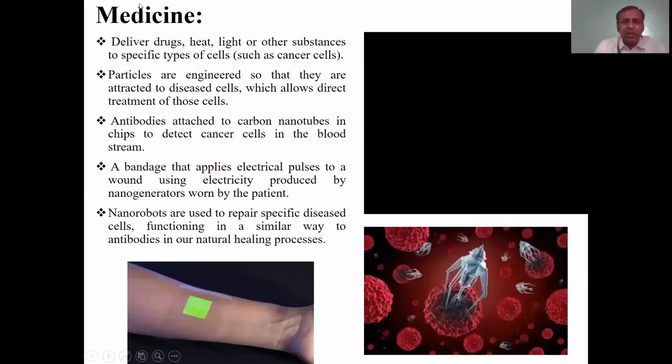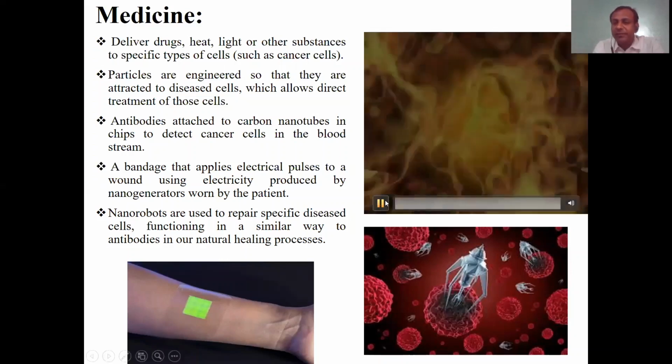Now, sorry. So drug delivery: heat, light, and other substances to specific types of cells. Particles are engineered so that they are attracted to disease cells, which allows direct treatment of those cells. Next, antibodies attached to carbon nanotube in chips to detect cancer cells in the bloodstream. A bandage that applies electrical pulse to a wound using electricity produced by nanogenerators worn by the patient, like this. Nanorobots are used to repair specific disease cells, functioning in a similar way to antibodies in our natural healing process. And that I will show you in one video again.